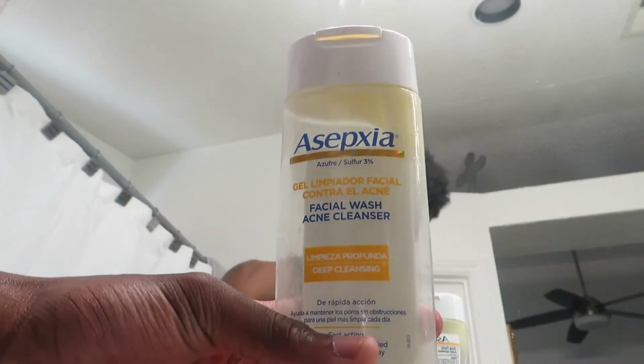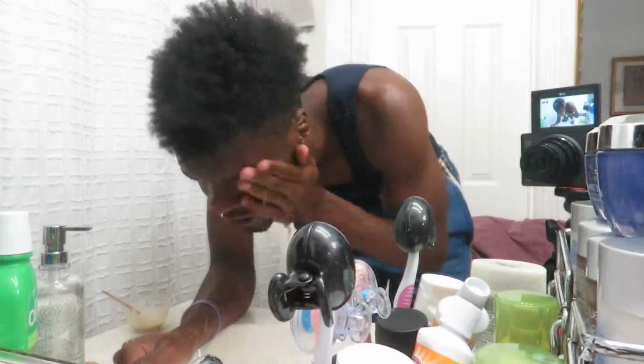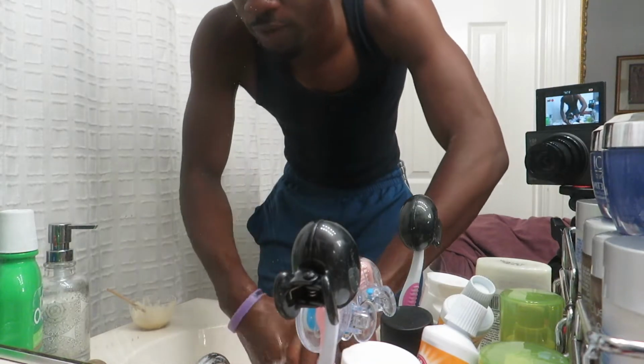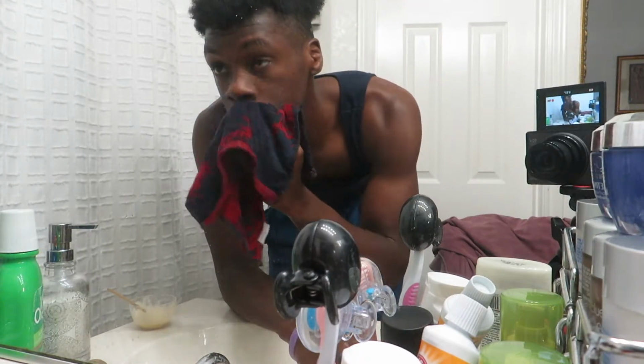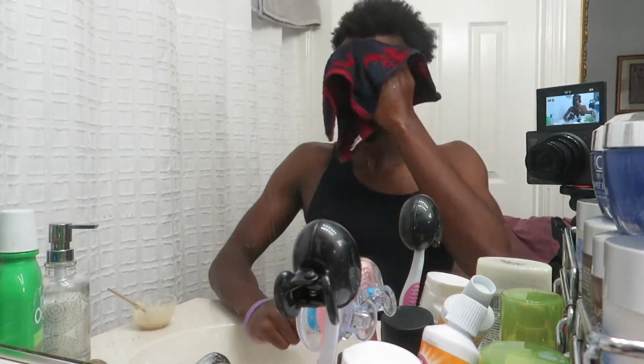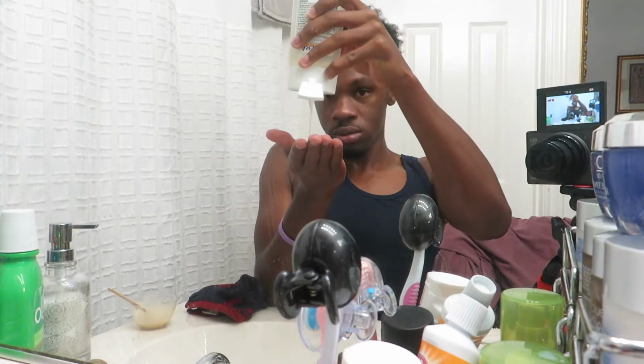It's the product I use. See, facial wash acne cleanser. I need more of this because it's down to the bottom. So this is what I'm gonna use after I wash this off. And just wash the rest off. Get the rest off the face. So it's like this. Just gotta pour it out. See that?